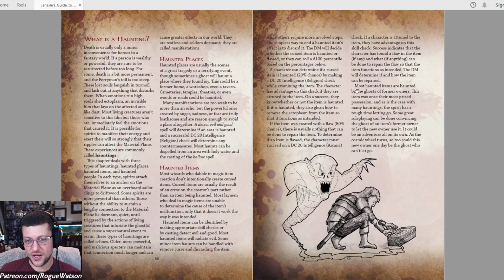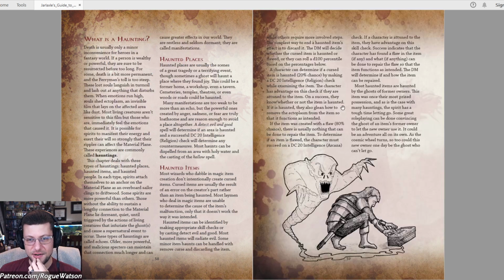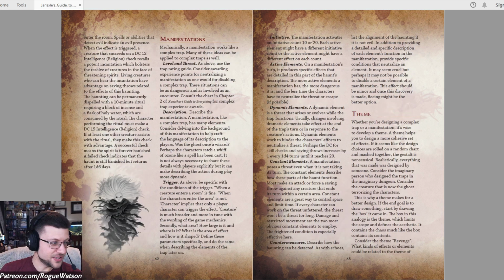All right, chapter 3, hauntings. This is a cool idea. So again, I didn't even know this was part of it because there's no table of contents or anything at the beginning. This is a whole subset of traps that are not specifically mechanical or magical, but involve ghostly spirits or something of that effect. So examples, and it uses religion instead of perception in order to identify, which is really neat.